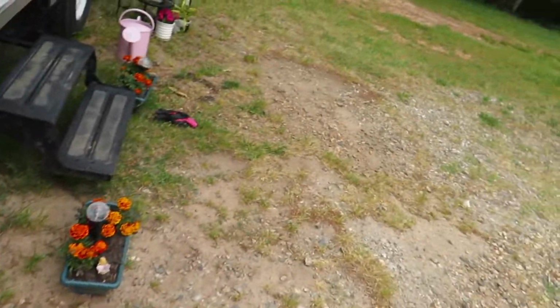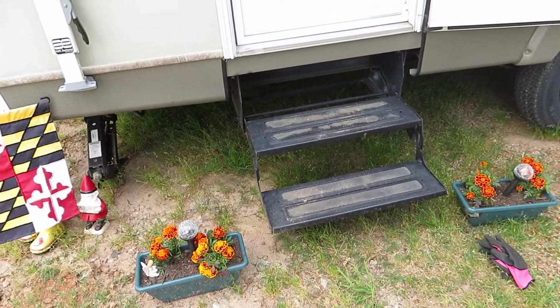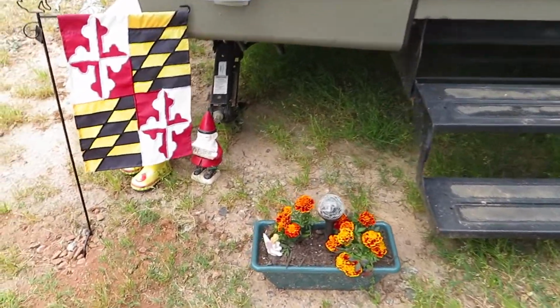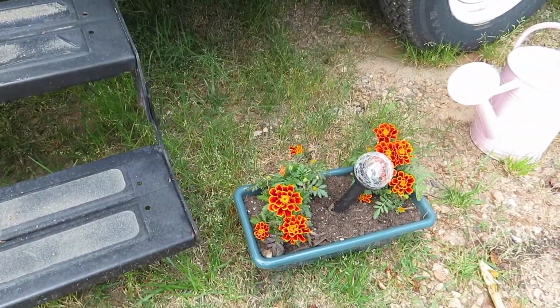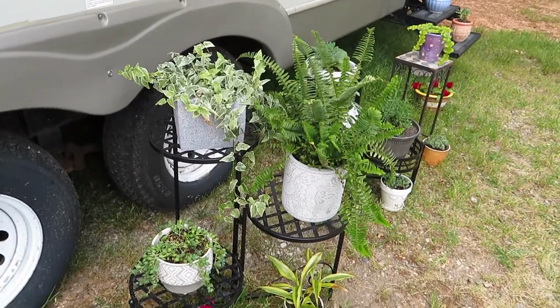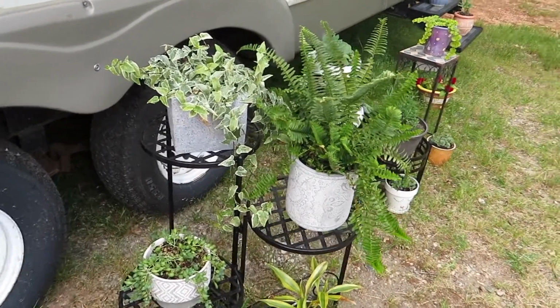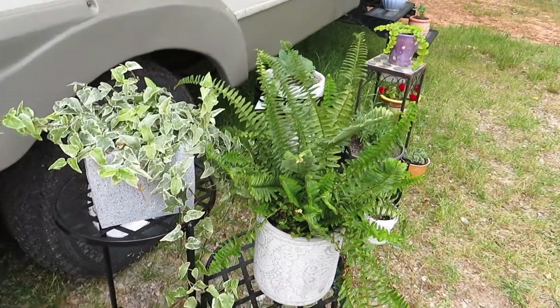I have my Maryland flag. My marigolds look absolutely amazing. They're beautiful. There's that one, and then my step, and that one, my little watering can. Look at my ivy. It's wrapping around. Looks so beautiful, and my fern looks amazing.